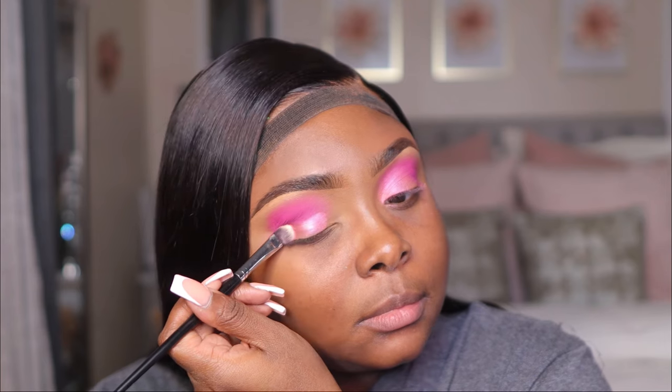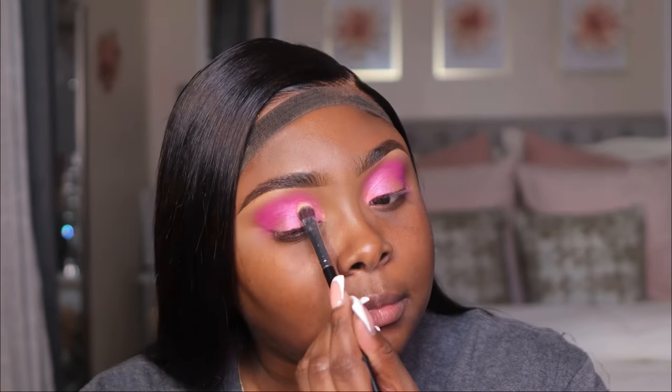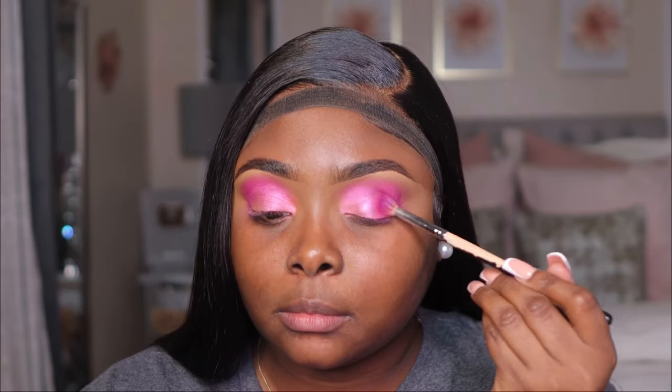I love Juvia's Place. That will never, ever change. The quality is so bomb. And what? Do you see that? Yeah. So we just did those two shadows and that was it. I closed everything off with the first shade that we used just so it would look more put together.